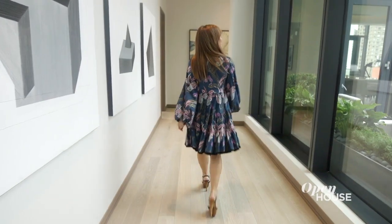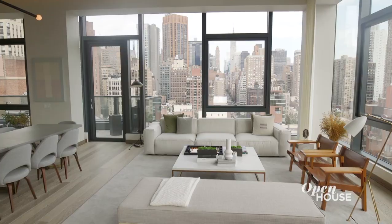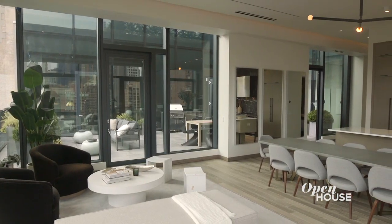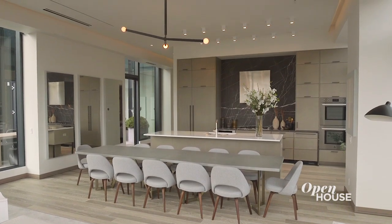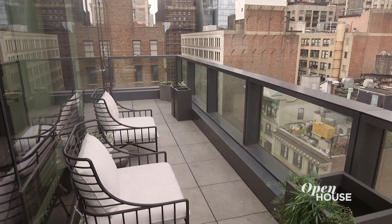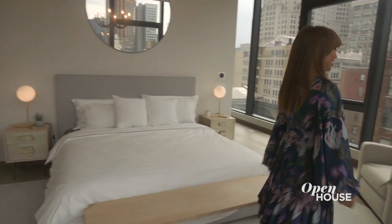Welcome to Open House. Right now I'm coming to you from this one-of-a-kind penthouse at the crossroads of New York's Kips Bay and the Flatiron neighborhoods. Check out this bright and open main entertaining area consisting of the living dining sections and a sleek kitchen. It has over 11-foot ceilings and stunning views of the Empire State and Chrysler buildings. There's even a terrace to bring you closer to the action. That terrace also connects with the serene master suite.